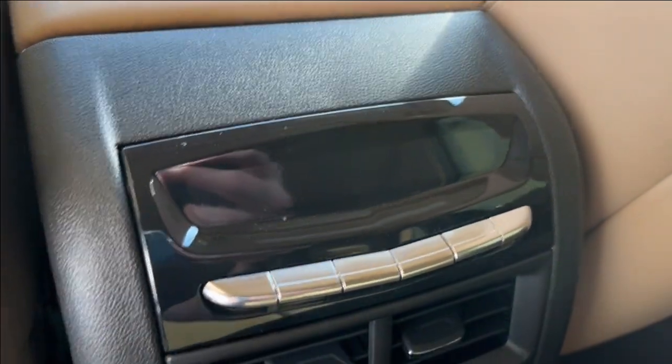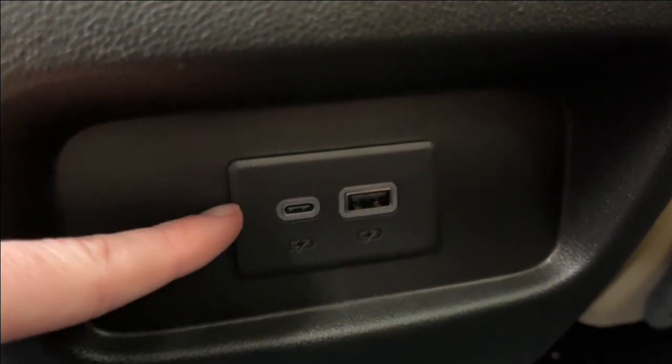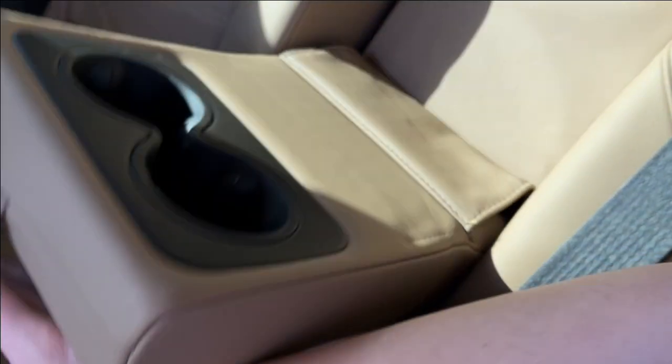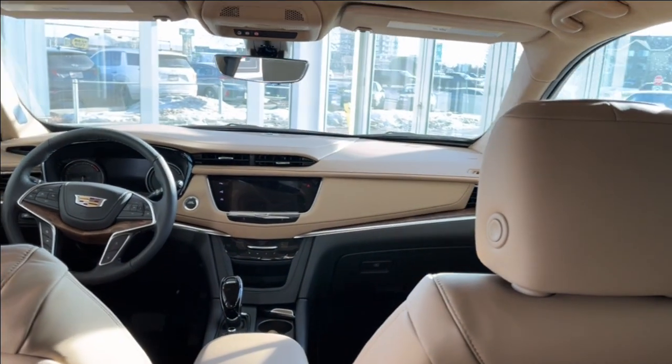And taking a look at the middle here, we have our rear climate control with the rear vents, some storage there, and all the way down at the bottom we have our USB-C and a USB plug-in. Taking a look in the middle, we can drop this down for an armrest / cup holder, and we also have a great view from the back here.